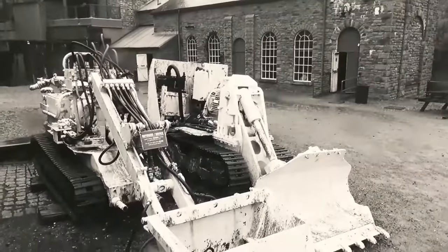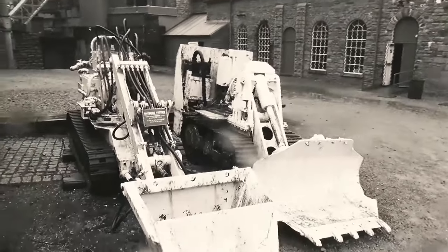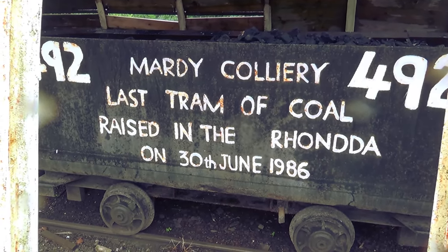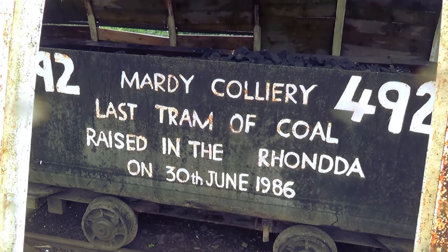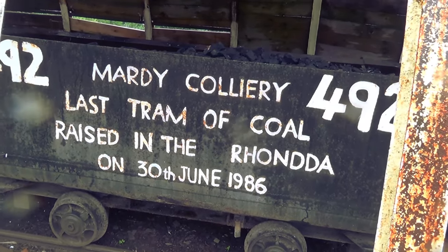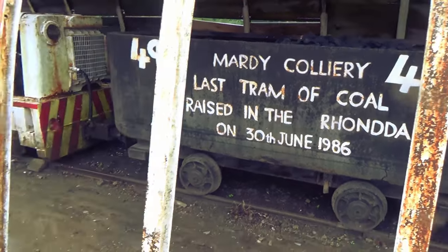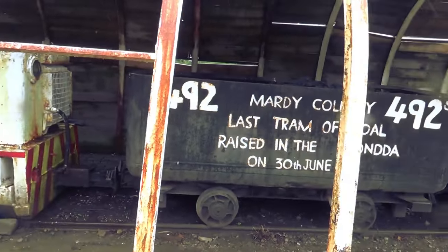And almost like diggers, stuff that you can pick up the coal with by here. This is the last ever dram of coal to be raised in the Rhondda Valley, 30th of June 1986 at the Mardy Colliery. And I think this is possibly what could be seen as one of the saddest moments in the area, that coal production ceased for good on this day. It's a big dram of coal and it is attached to another train on its journey back to the surface.